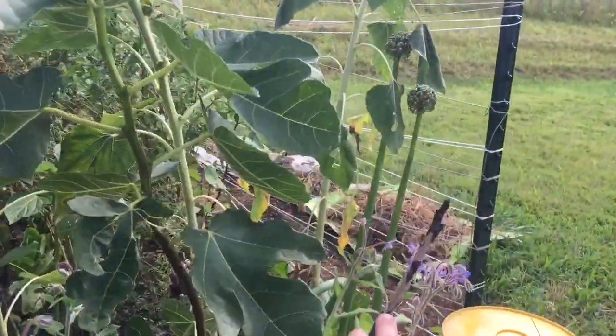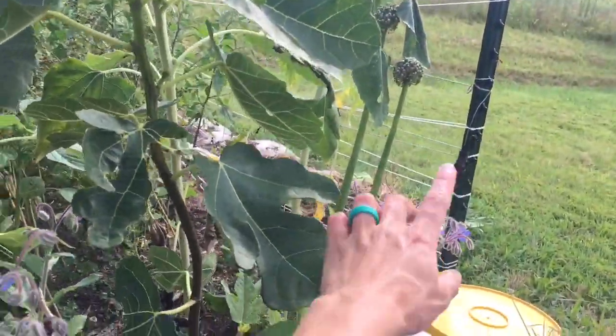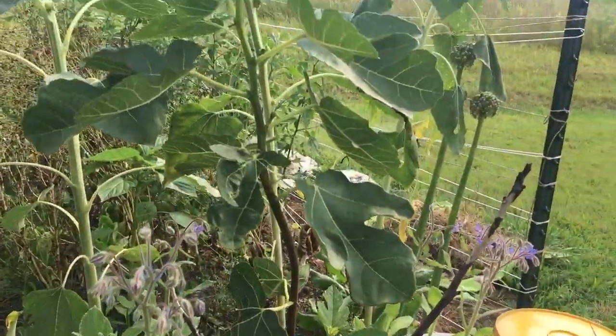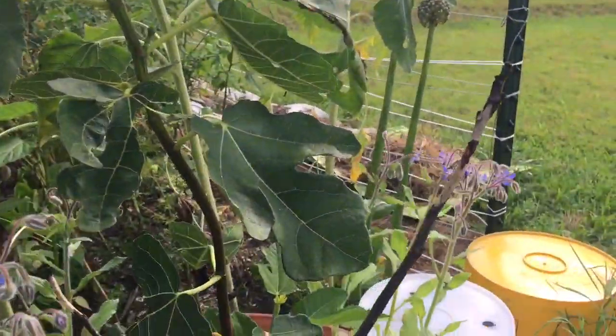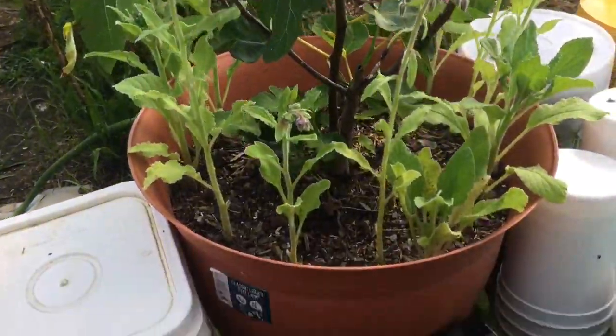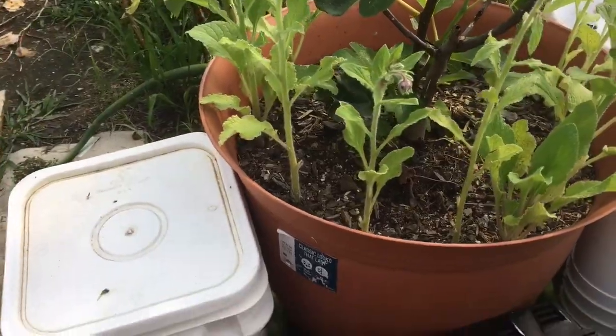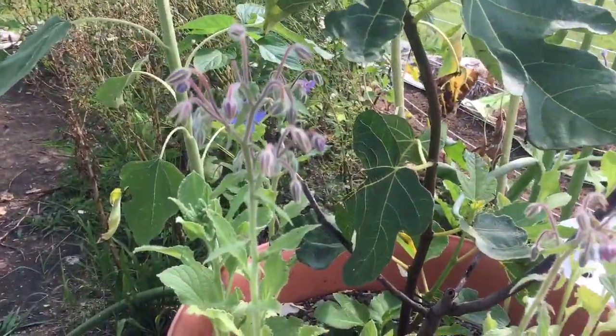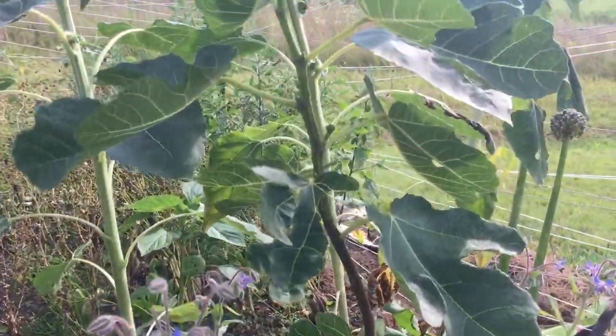So this is last year's growth. That's as tall as it got. And we had some pretty hard frost, so I think it killed it all the way back. And it just has sent up all these new shoots, and it's just grown a whole new tree basically this year, which is fine with me. It's just cool to see it, and I'm just so happy that the figs are growing and we'll get some figs. Cannot wait to eat them.